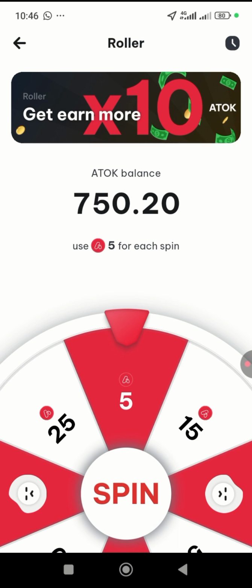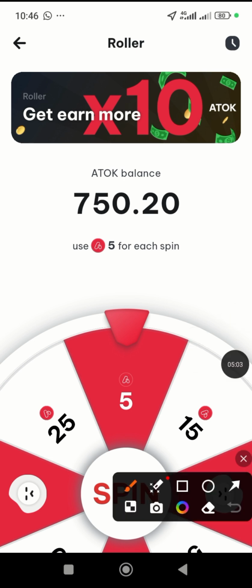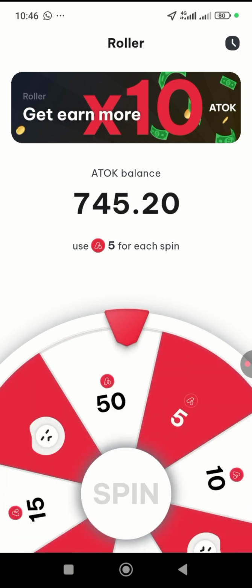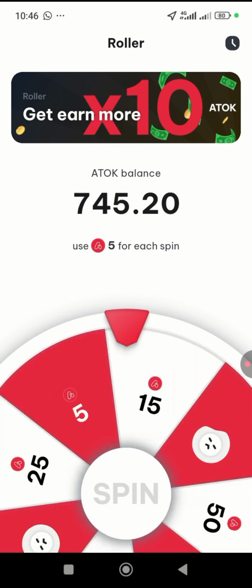get 0. You could see they say use, let me show you here. You say use 5 for each spin. So sometimes you could do, and it is a game of luck. You can get 15 here that you are seeing, you can get 5. So you just tap on this spin. You see they have decreased it from me, 45. Let's see what I'll be able to get.